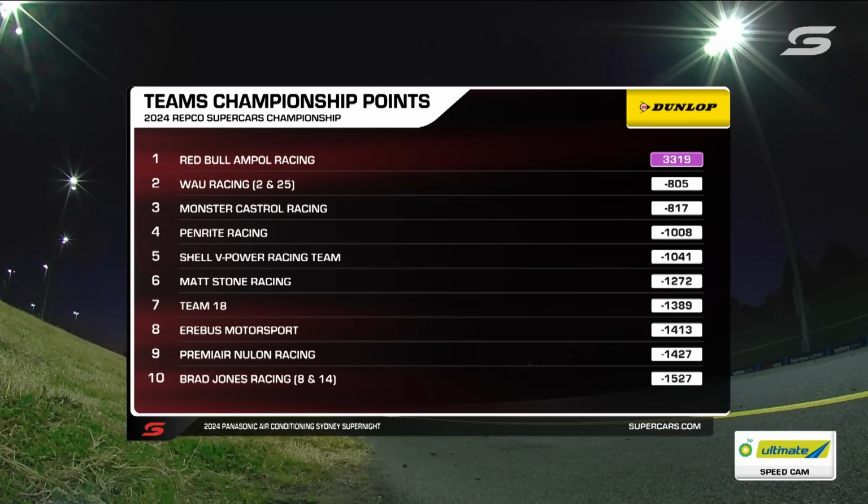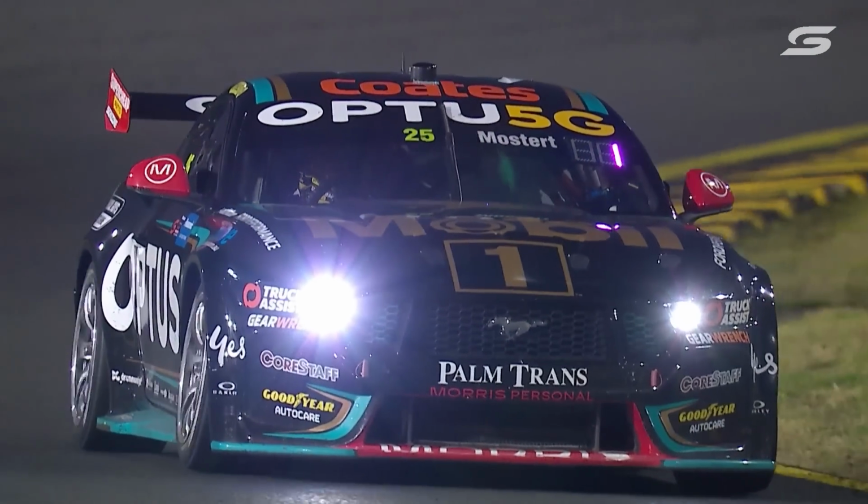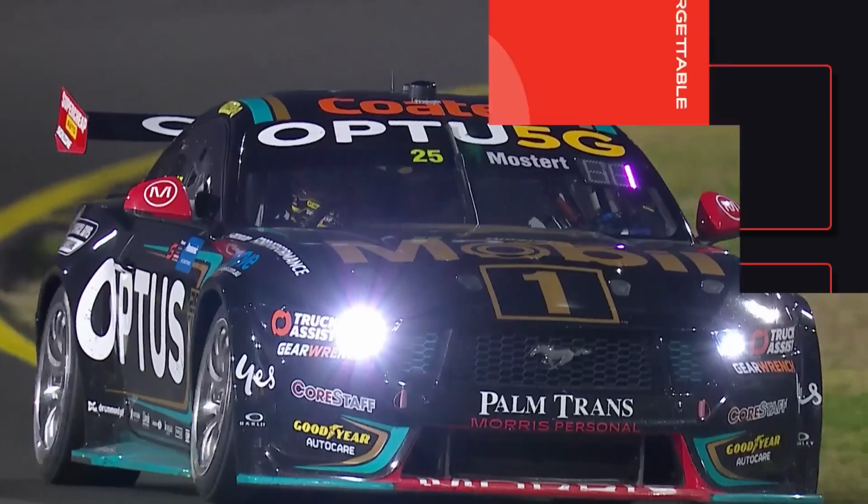It also pushes Walkinshaw Andretti United Racing just that little bit closer in second spot now. It's unlikely they'll chase down the top team, but that fight for second, man, it's on. And how about Shell V-Power Racing? They've had such a good weekend. They sit 5th, but that gap now really between themselves and Walkinshaw is so much closer. Ryan Wood finishing outside the top 15. Premier Newlon Racing bagging some good solid points here this weekend as well.